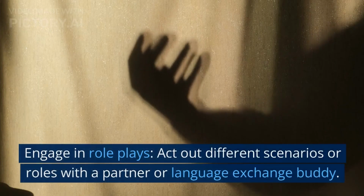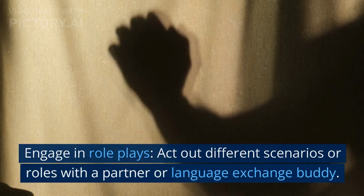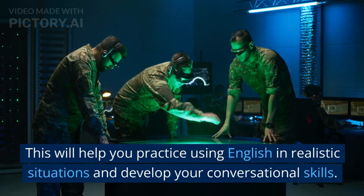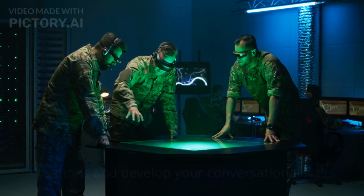51. Engage in role plays. Act out different scenarios or roles with a partner or language exchange buddy. This will help you practice using English in realistic situations and develop your conversational skills.